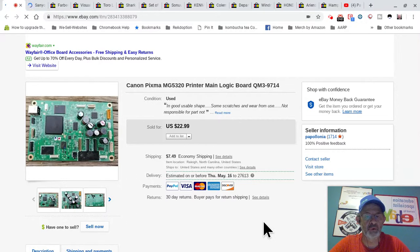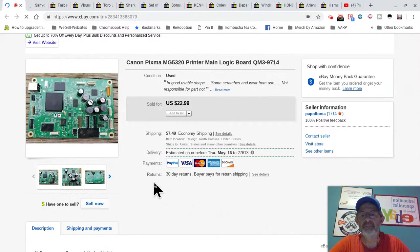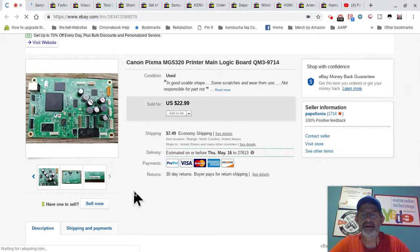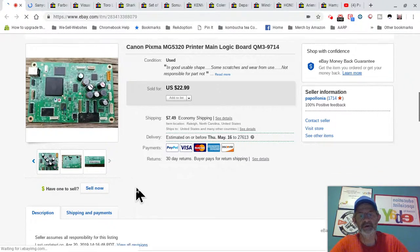Keyword driven is important. I'm going to be doing a video on how to do keyword driven listings in a couple weeks. I try and take as many pictures as I can. I take any numbers I see on the board or item, and at the end of anything I'm parting out, I normally have a picture of the model number tag on the item. Like if it was a washer, I'd have the picture of the model number tag. I don't know why I don't have it on this, but I don't.